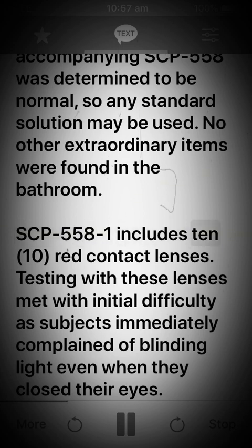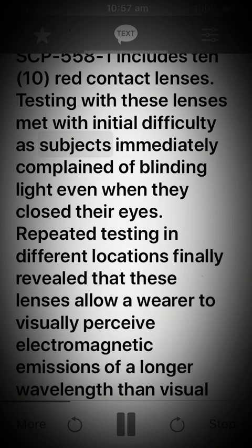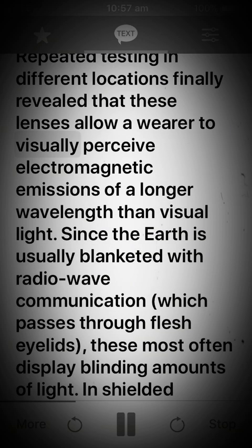SCP-558-1 includes 10 red contact lenses. Testing with these lenses met with initial difficulty as subjects immediately complained of blinding light even when they closed their eyes. Repeated testing in different locations finally revealed that these lenses allow a wearer to visually perceive electromagnetic emissions of a longer wavelength than visual light.